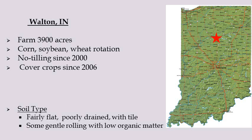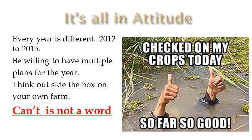I say that tongue-in-cheek because that was inherited from my father and my grandfather. Naturally, we should have been at that 6%, I think, in our area. But when I took over the farm, we probably averaged 1.6 to 2.2 on organic matter. And so we're closer to 3 to 3.5 now as an average.